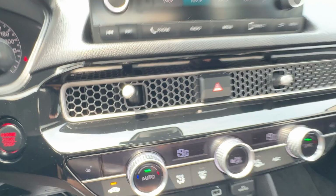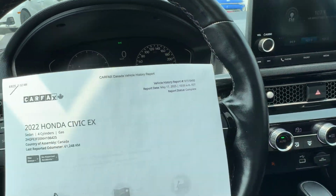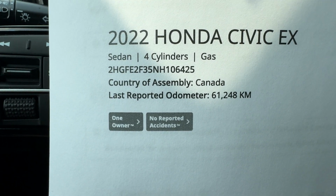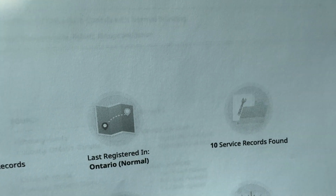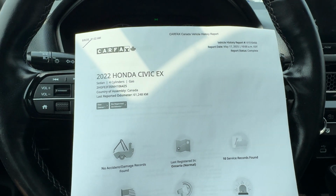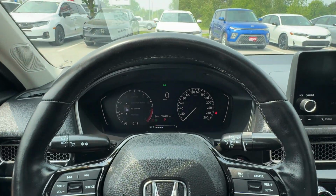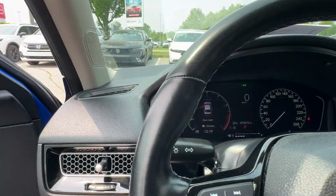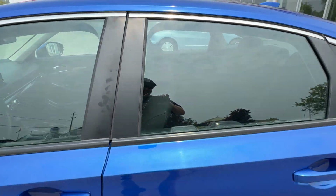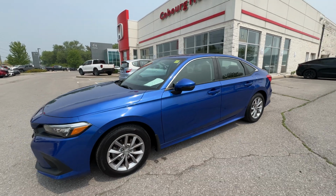All right, now, not only is this an incredible exterior condition, the Carfax tells us as well that it is a one-owner vehicle, no reported accidents, and then take a look, we even have 10 service records on file for this Civic, and that is fantastic to review at your leisure, either online or, even better, right here in store at Cobourg Honda. Those service records, you're going to get detailed information about what service was done to this vehicle, and then you'll know exactly what you're getting.